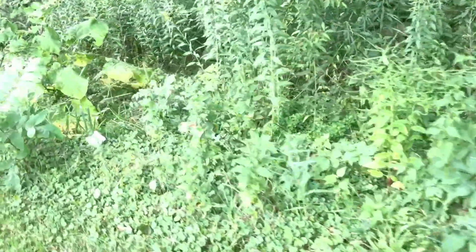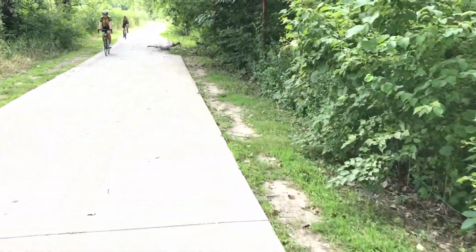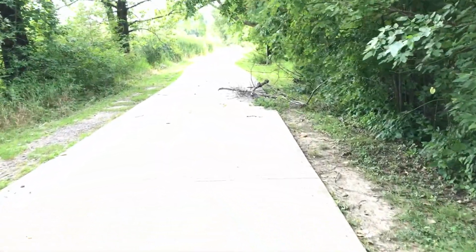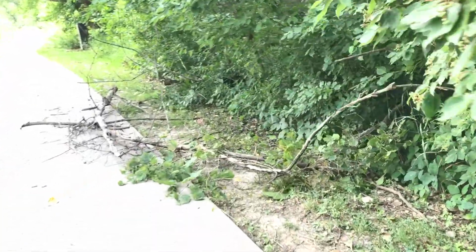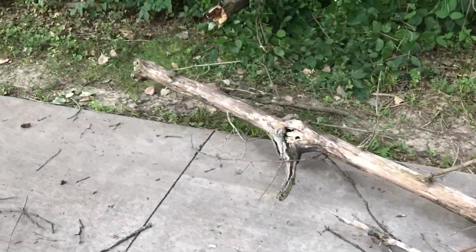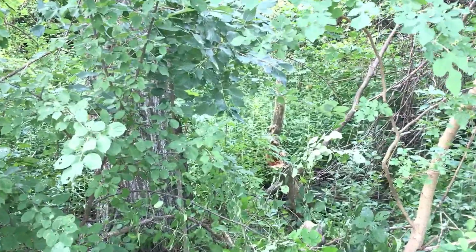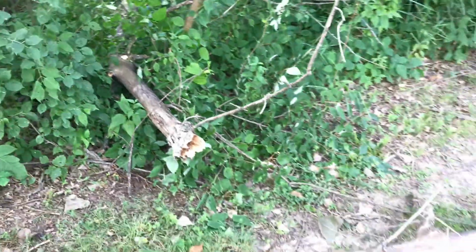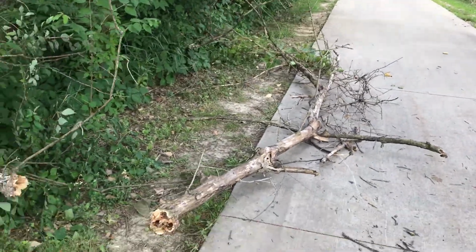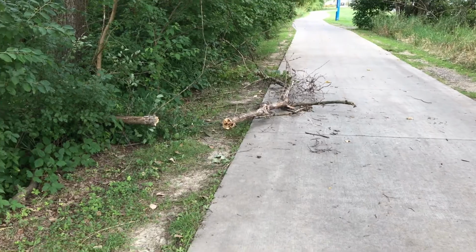And then the other thing you'll see along the trail, in addition to garbage, is sometimes there'll be fallen debris, and that can either be rocks along the trail, or like this here, just a branch that fell down. Looks like a branch fell off from back there. So again, not everybody's going to want to stop the ride to start cleaning debris and picking up trash, but this is something that I like to do when I have time.